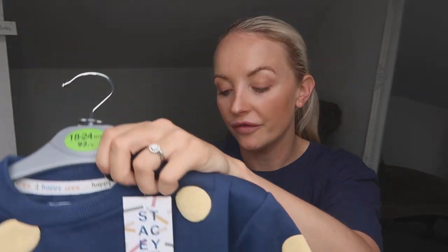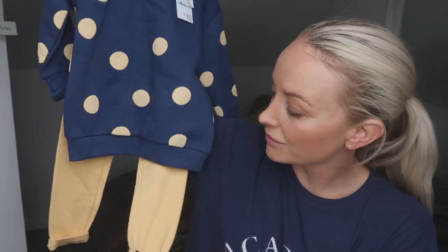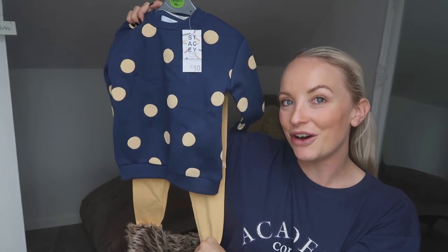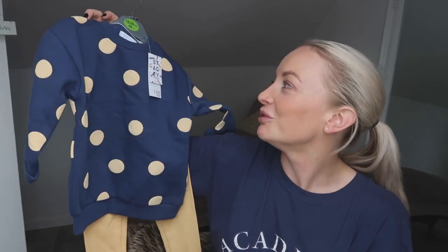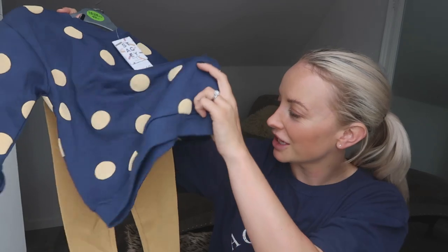Next outfit, I'm not sure if it's a little bit feminine, but I do think a lot of the Stacey Solomon range is really unisex. But my friend said that she doesn't think it's feminine. She thinks it's just a nice unisex outfit. So it's this really gorgeous blue spotted jumper with some matching mustard leggings. So I don't know if he's a bit girly or not, but especially because Casper's got so much hair and he gets mistaken for a girl anyway. But do you know what, I don't really care. I just think it's a really nice outfit with his little Nikes on. I just thought, yeah, I think he'll look quite cute in it actually.